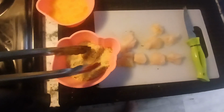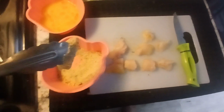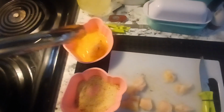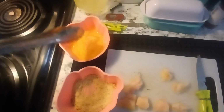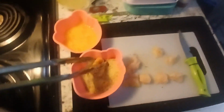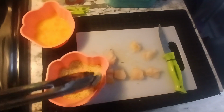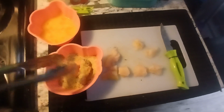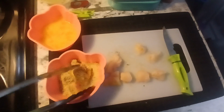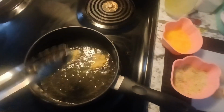Now, believe it or not, I've actually never had catfish before, so this will be my first time. And into the oil. Continue with that process. Yep, I've never tried catfish before. So, first time for everything, right? I'm sure it'll be fine. Alright, I'm gonna finish these up. I'll see you when the food's done.